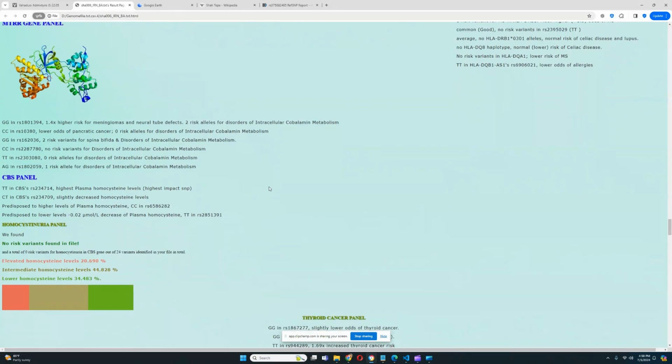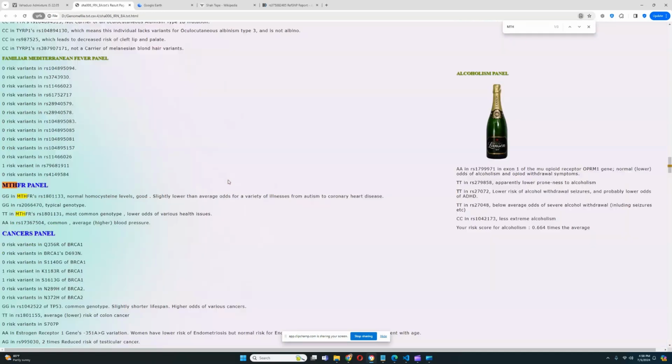And for the CBS gene panel, she's scoring lower or intermediate odds for homocysteine levels, and we see the highest impact SNP causes the highest plasma homocysteine levels. Then some other genotypes lead to higher or lower. It's kind of a mixed bag if you look at the CBS panel. But let's see what we find in the MTHFR gene panel.